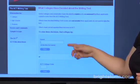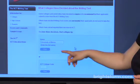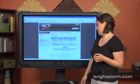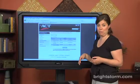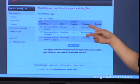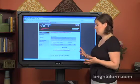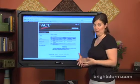So for instance, let's try University of Illinois. All right, so when we type it in, we click Find, you'll see it lists all of the University of Illinois colleges. The flagship is the University of Illinois at Urbana-Champaign, and you can see starting in 2008, they require all students applying for admissions to take the writing portion of the test. The two satellite campuses, one in Chicago and one in Springfield, both recommend it. So if you're a student that's applying to one of these three campuses, you probably should take the writing test.